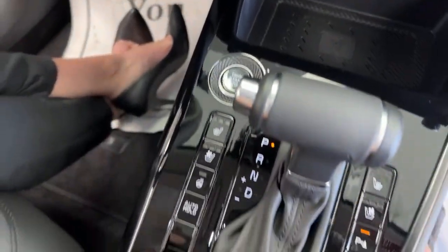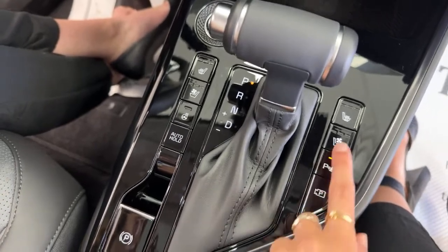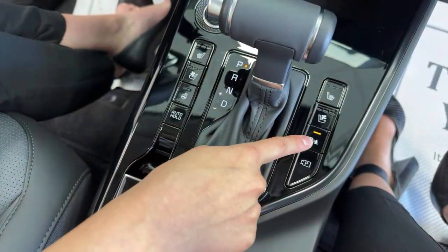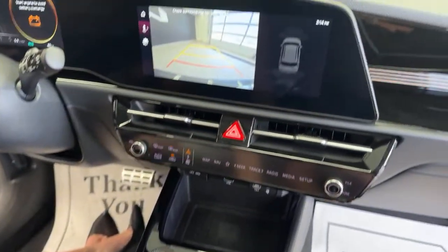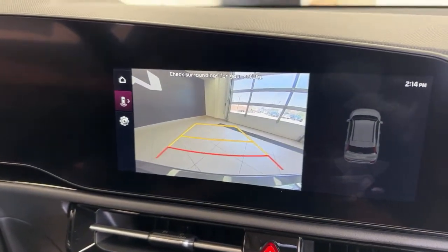And then here on this piano black is going to be a lot of your convenience features, so heated and ventilated seats for the driver and passenger. You're going to have your parking sensors, so currently they are on. This is what Gabby showed on the rear of the vehicle. And then you can turn them off as well. And then also your rear view camera. And it does have dynamic guidelines, so as you turn the wheel, it is going to show where your vehicle is going to end up.